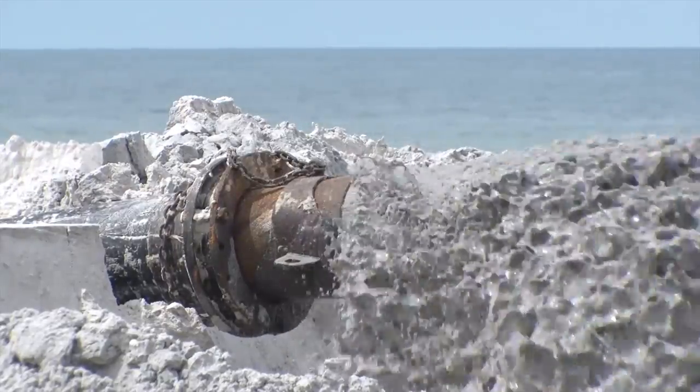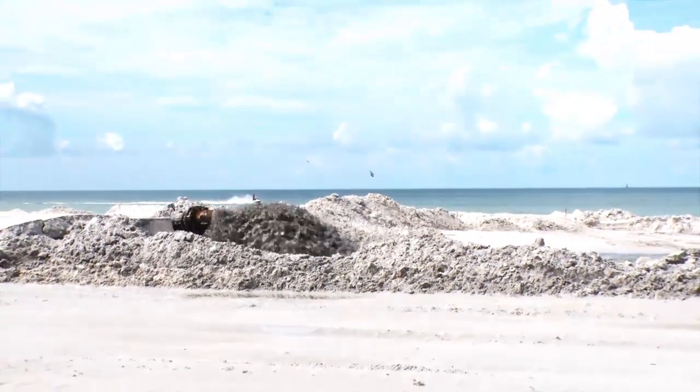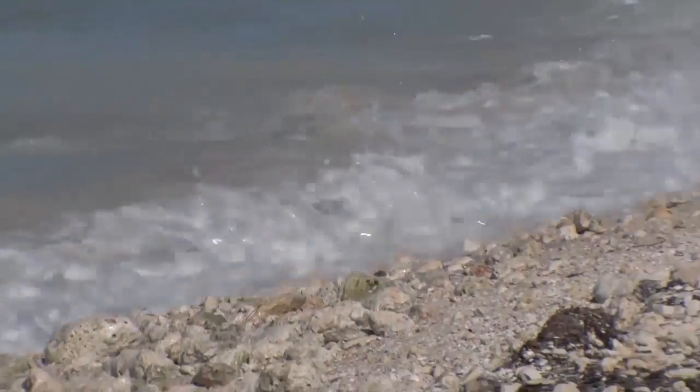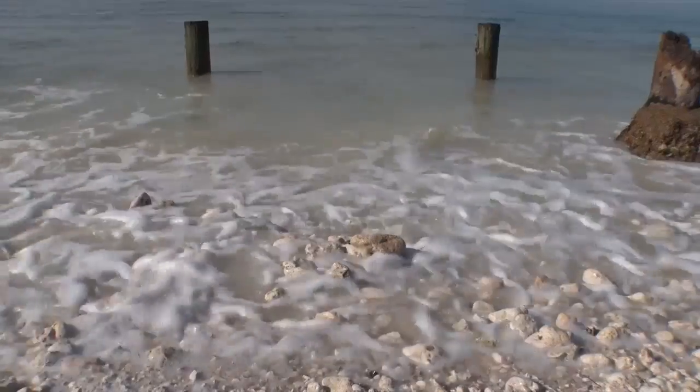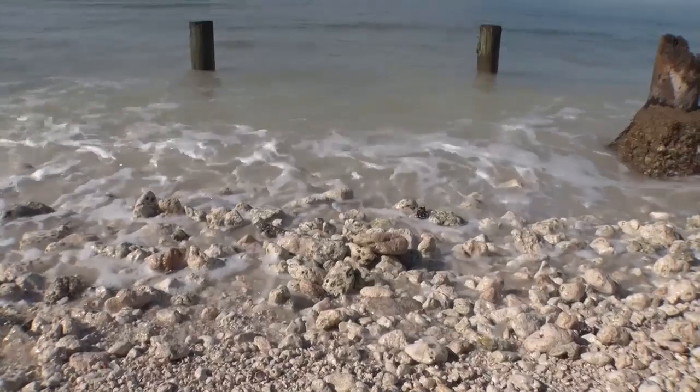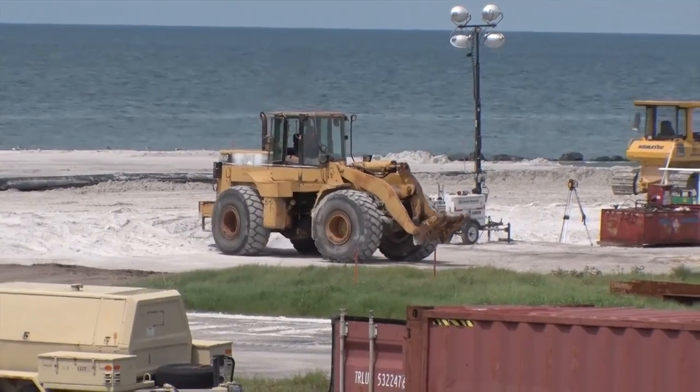Honeymoon Island, back in the 60s, the developer pumped in all the rock that we see on the beach, all that extra sand, and that's why we have such a rocky beach. We built parking lots on it. We put our bathhouses on it. So those things have to be protected.